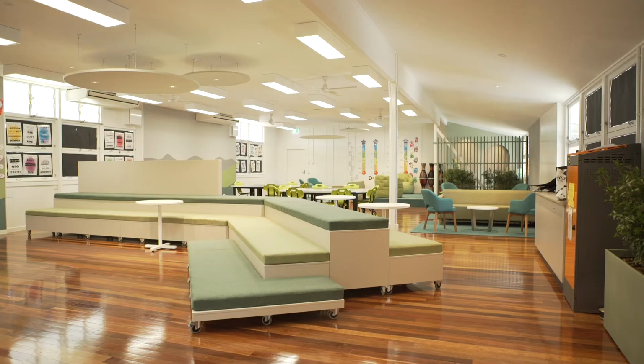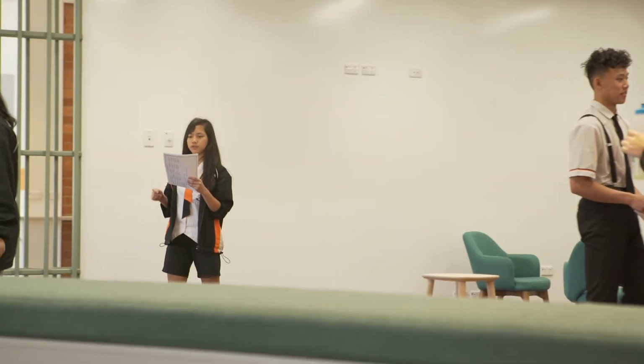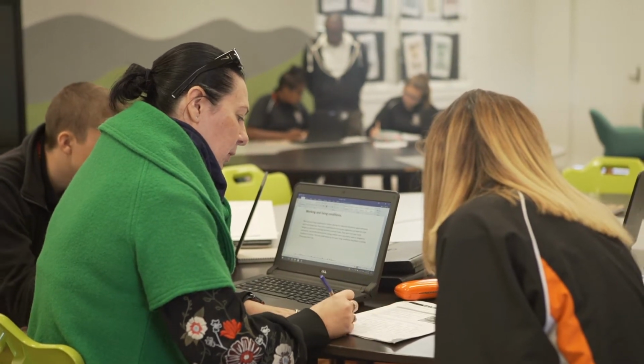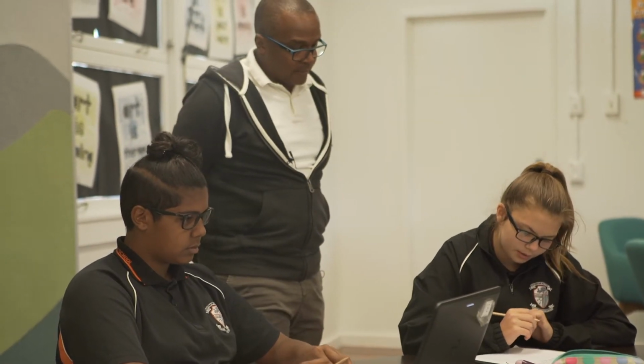You can see the tiered seating structure which we use for some direct teaching. We also use it for classes that are coming into the space. So the round table design allowed us to put staff and students together rather than the staff member being out the front and the students sitting in their seats. Students are working collaboratively with the teacher, either one-on-one or students with students working together.